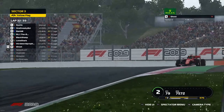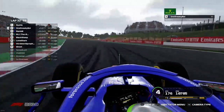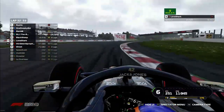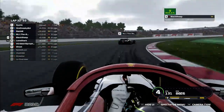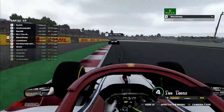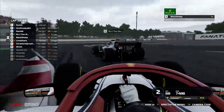Any wing damage? No, doesn't look like there's any. Okay. It's a shame. He had P6 lined up for him. But look at this. If Lone Shark can cut down 1 second to SD in the last 2 laps, and this battling with Black Sheep will probably be very vital. SD may drop behind Lone Shark as well. This is going to be close. I think that's the position to watch out for. Black Sheep versus SD is not going to be too much of a battle.